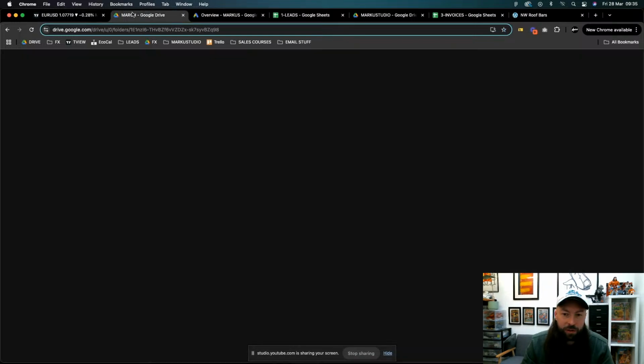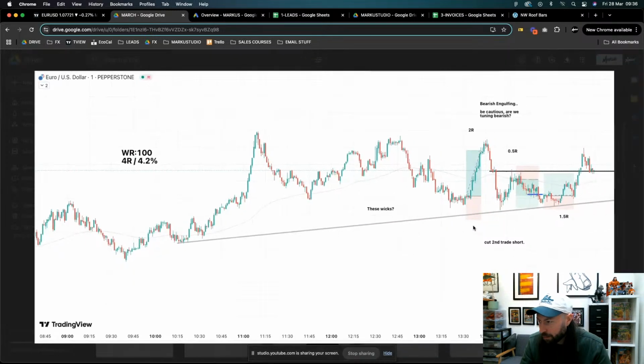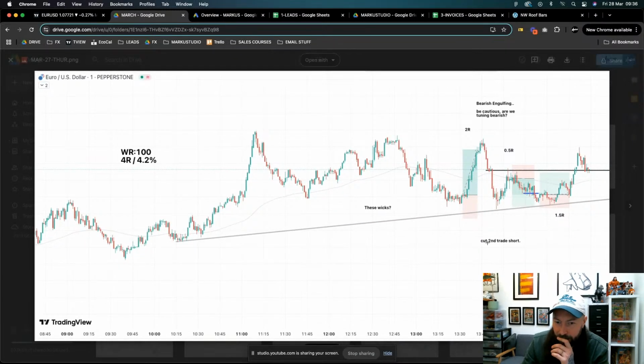So anyway, let me show you my session. Really good day. Couple of mistakes or things I need to work on. So started at 1:30. I was a bit dubious, but I logged in. At 1:30 could see we were in this uptrend. I'll go to the full chart soon. Could see we were consolidating here.